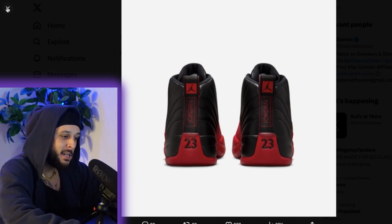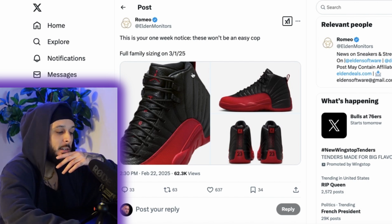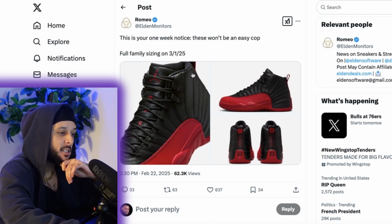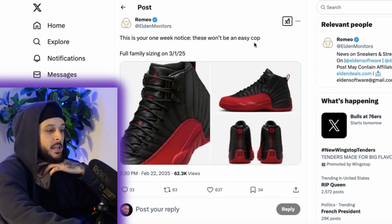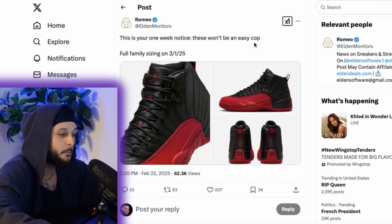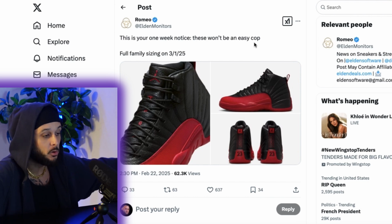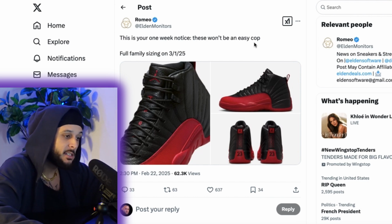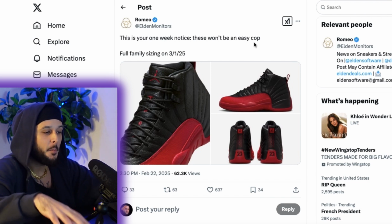Based off the fact that stock numbers are going to be similar to the Black Metallic 5s, and this is an OG release, I would say it's probably true that these will be difficult to cop. Now, I don't know if these are just reseller dudes trying to hype this up, like these YouTubers that are always like, buy now, hurry up, these are going to skyrocket. But I'm just saying to be careful when these joints drop coming up on Saturday, because these could shock a lot of people and catch them off guard, based off how quick these joints sell out. So we'll see how everything goes coming up here on Saturday.